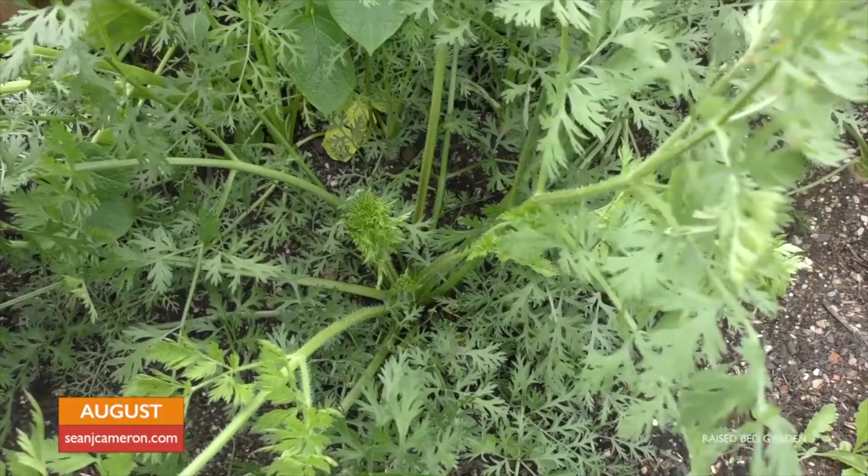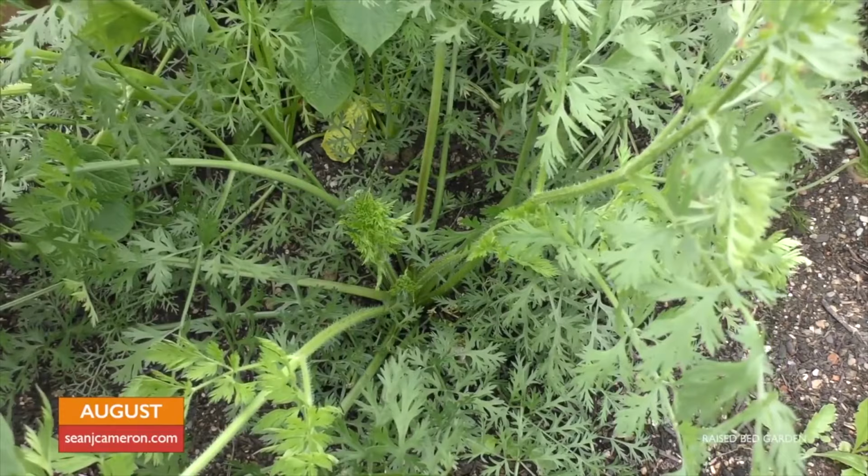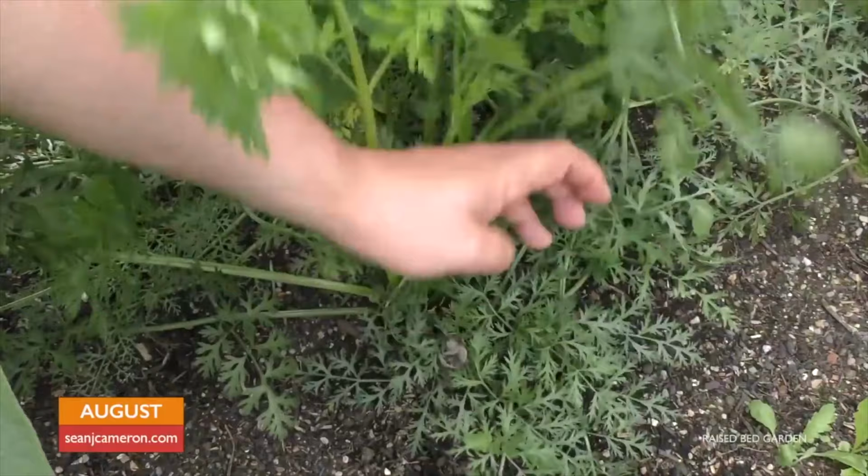This is one of my sweet candle carrots. It's not due to be harvested for about another month, but I need a carrot for my tea, so needs must. So here we go, let's get that snail off.